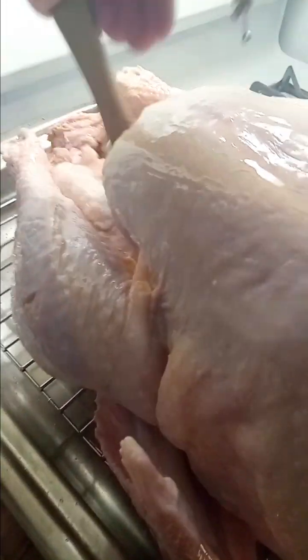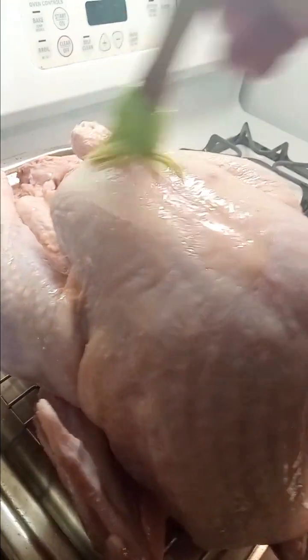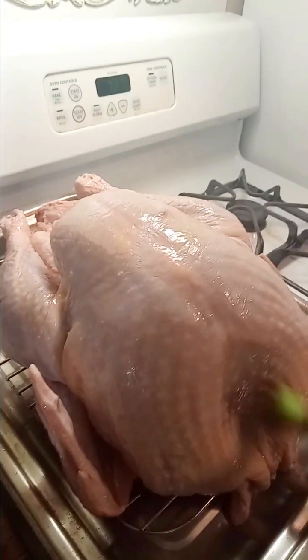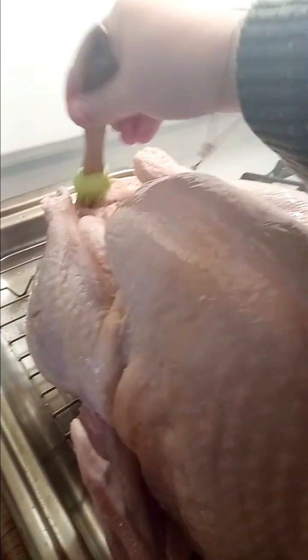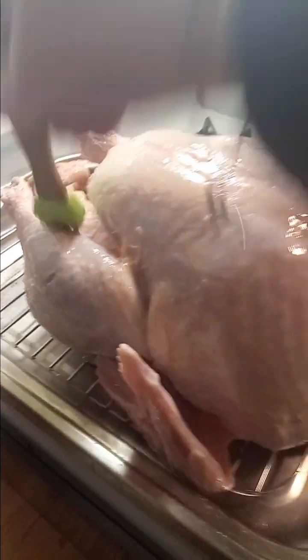I should probably tuck the wings underneath, but I'm just not going to do that. I'm not making this to present to anybody for Thanksgiving, so I don't really care what it looks like. What I care is that it tastes good and that I can get the meat out of it to make different yummy dishes.